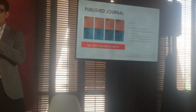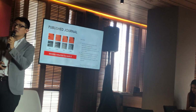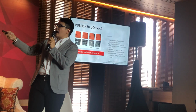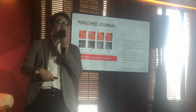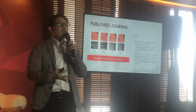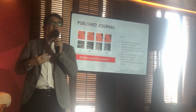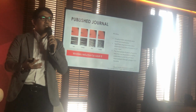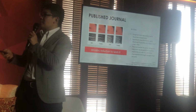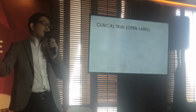Next, they also studied wrinkle reduction. So as you can see here, after 8 weeks, there was indeed wrinkle reduction as documented by the photomicrographs. So the mechanism of astaxanthin was believed to be preventing the denaturation or the death of the collagen fibers underneath the skin or in the dermis.